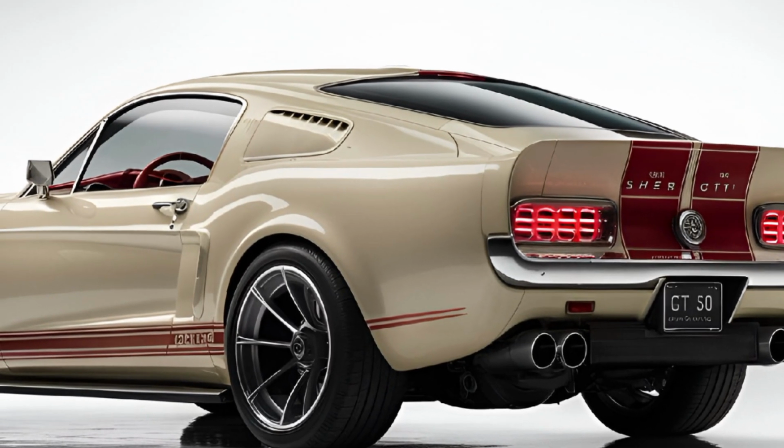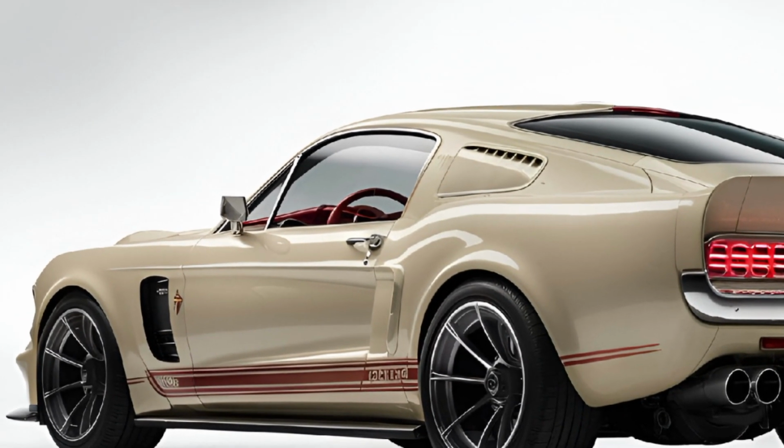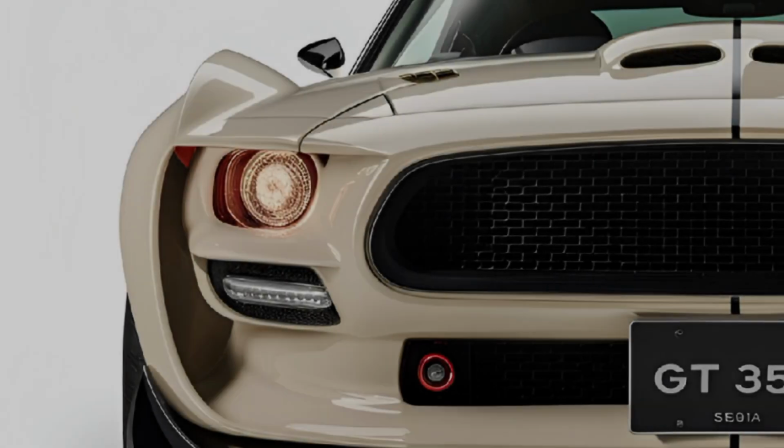The lightweight carbon fiber components, combined with a lowered center of gravity, allow for better aerodynamics, which not only improves performance, but also enhances stability at high speeds.